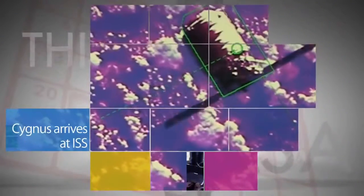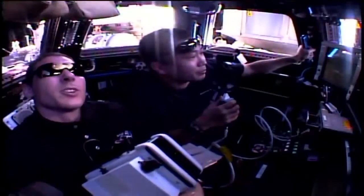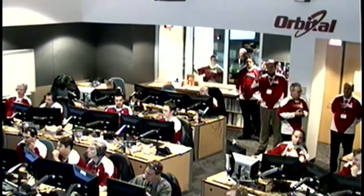Orbital Sciences' Cygnus spacecraft has made the company's first contracted resupply flight to the International Space Station, delivering more than 2,700 pounds of cargo, including dozens of new science experiments. Orbital Sciences becomes NASA's second commercial ISS resupply partner.